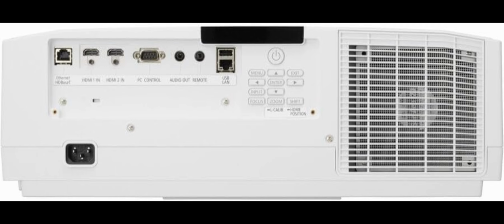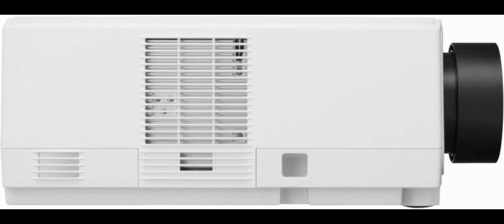The fan noise is surprisingly low. You'd expect something pumping 8,000 lumens to sound like a jet engine, but NEC's managed to keep it whisper quiet, especially in eco mode. And speaking of eco, the power consumption is well managed for a laser engine, and there's even a suite of built-in tools for energy optimization and scheduling.